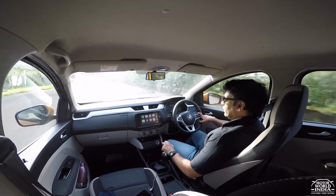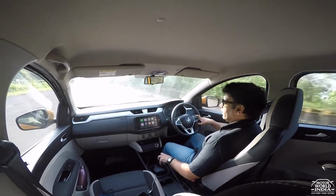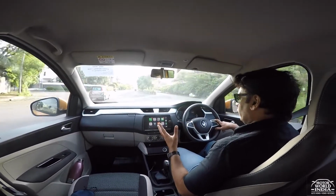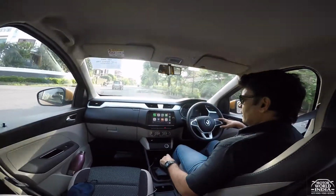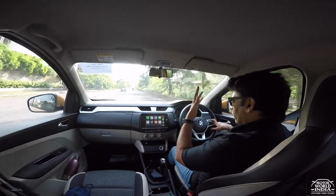You also have the Tiptronic. You have the manual shift option on this AMT transmission. Power to overtake: if you are out of breath, you can just downshift using the Tiptronic and go into the power band and take off.